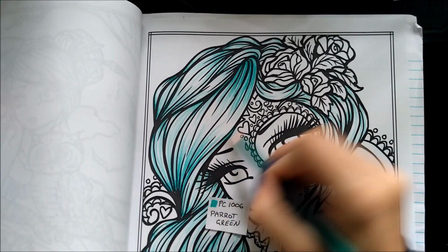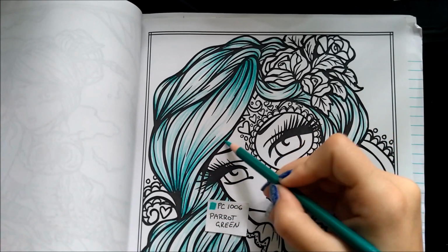I'm constantly rotating my pencil because I want to try and keep a point on here for as long as possible.